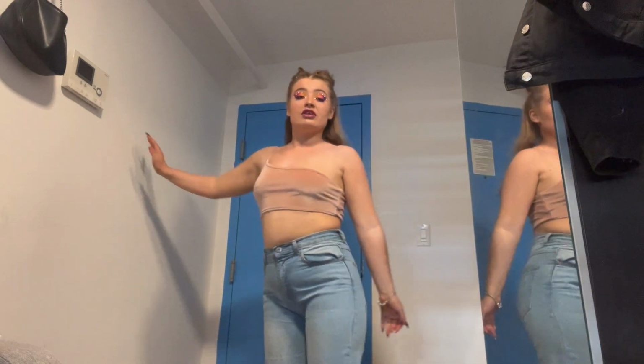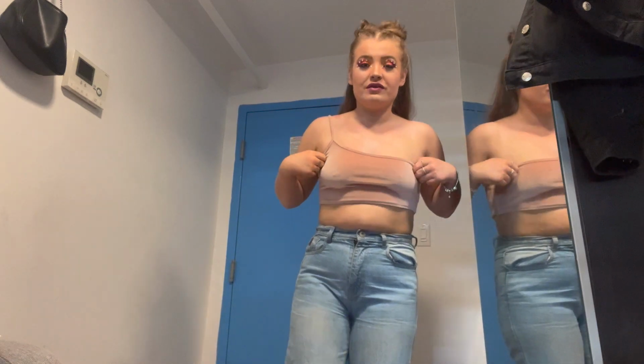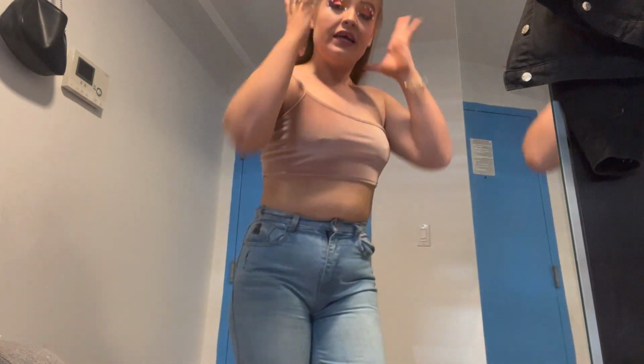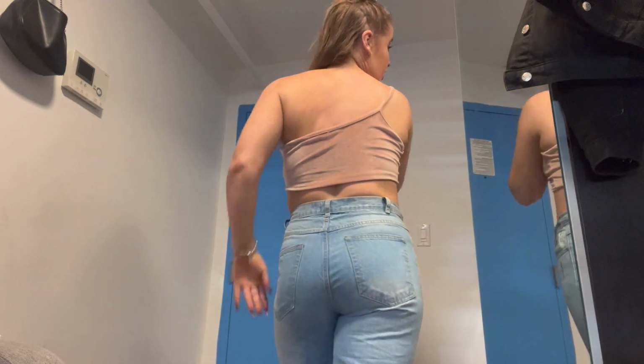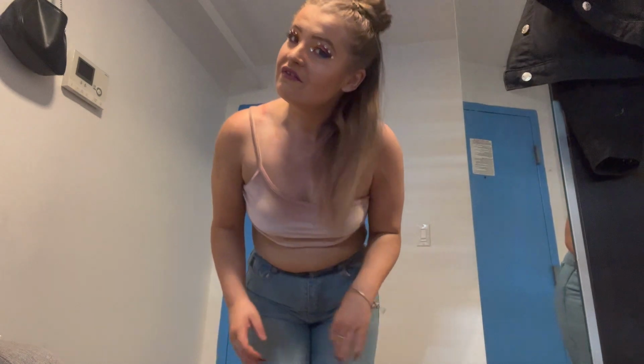So this is the outfit we're wearing to work today. It is just these mom jeans, I'm trying to show you the bottoms. I have them rolled up, and this cute little top from Pretty Little Thing. It's a one shoulder, and this is the back, it just kind of swoops across. I love this outfit.